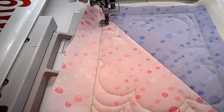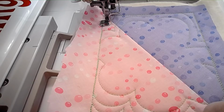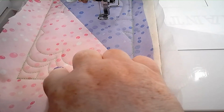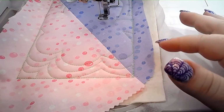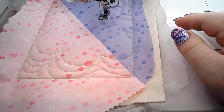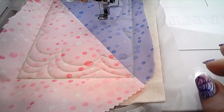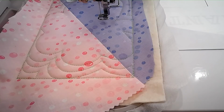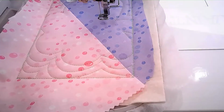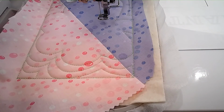So just a little bit of the echo stitching. I really liked it. Oh, it's so pretty. Okay, I'm really happy with my fabric choice there. I love it. I even like the green on it. That looks good. Look at the green. Woohoo! So far, I haven't even changed thread colors, so pretty cool.